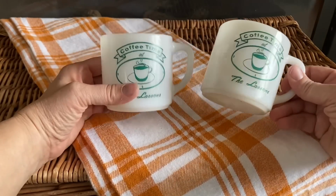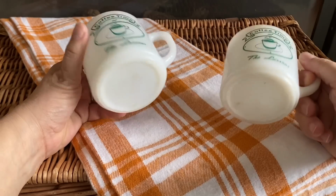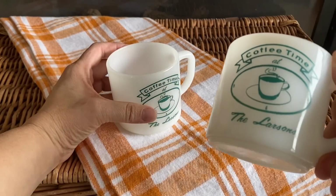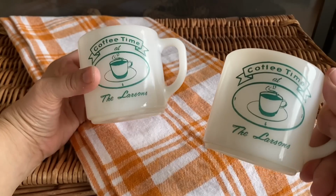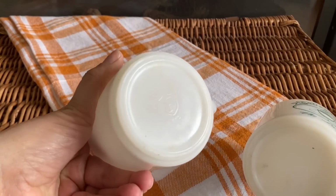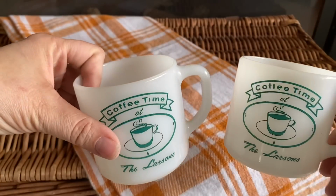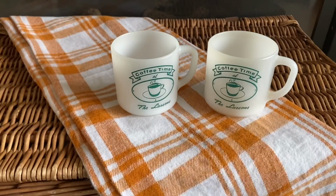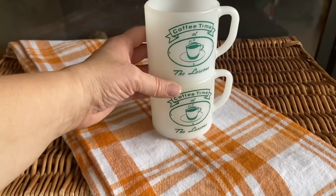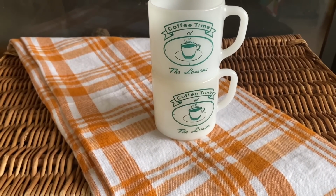I did pick up the white coffee mugs, and they say coffee time at the Larsons. The name Larson is a classic Minnesota last name, so I think it's so funny that they say that. I could potentially try to get that off and put like coffee time at home or coffee time at our house or something on there. They are Federal Glass Company, and Chris always plays this clip from a show for me. It's like coffee, coffee, coffee, it's coffee time. And so that's what these reminded me of. And I wanted to show you that they are stackable, which I thought was really cool.